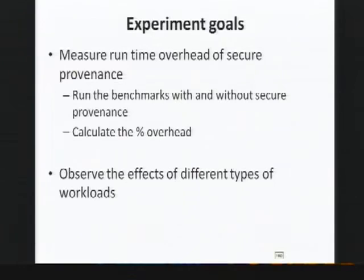So the goal of our experiment is to measure the runtime overhead. So someone from the industry once told me that if any fancy new security scheme causes your system to run more than 3% slower, more than 3% overhead, the people will not use it in practice. So we wanted to check how much overhead our system would have if you have secure provenance.